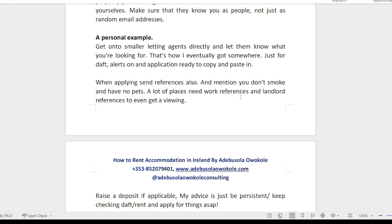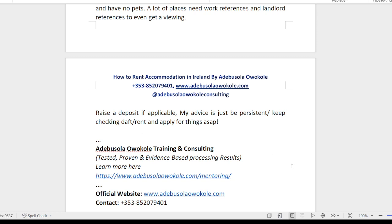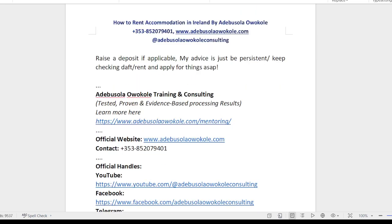When applying, make sure you send references included and mention that you don't smoke and you don't have any pets, because a lot of places need work references, and they also need landlord references to even shortlist you for viewing. Make sure that you raise the deposits if it's applicable to you. Sometimes it depends. For sharing options, you may not necessarily need a deposit.